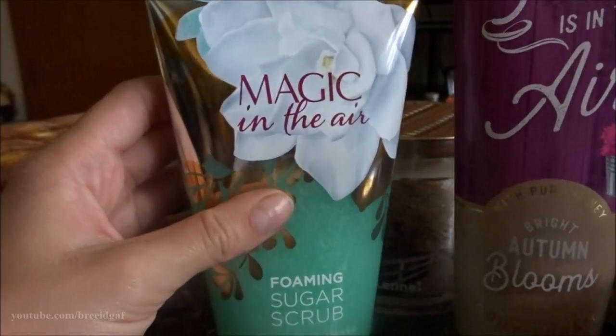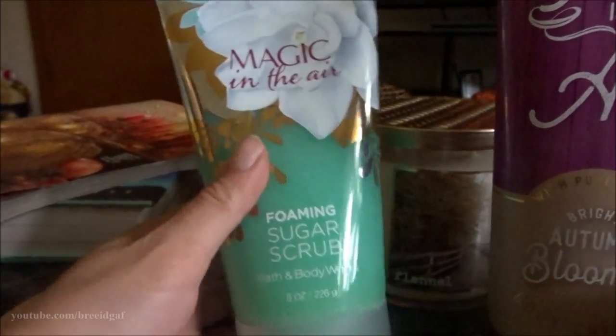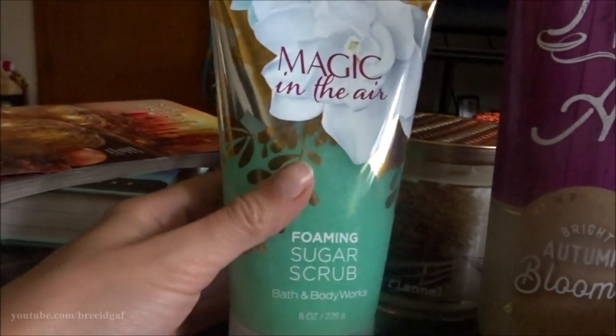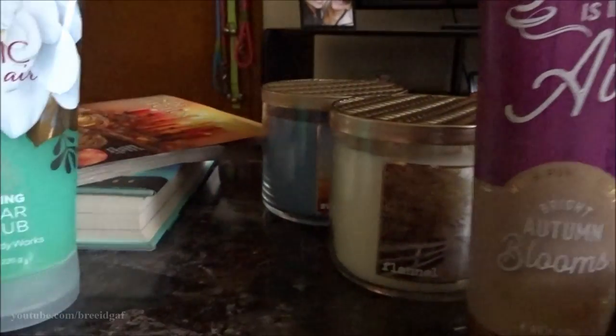Never tried this scent before, in a candle, body wash, anything like that, but I smelled it in the store and I thought it was kind of cool, and since I was spending money, I might as well get things that I've never tried before. So that's the first thing I got.